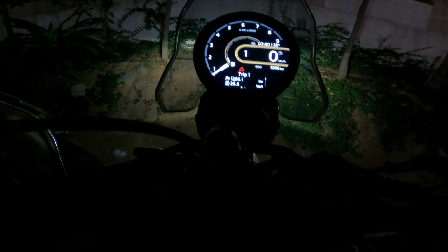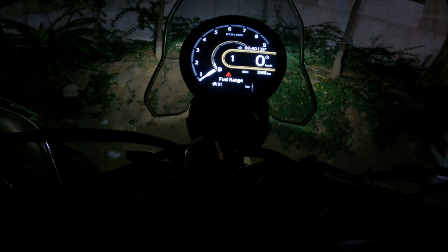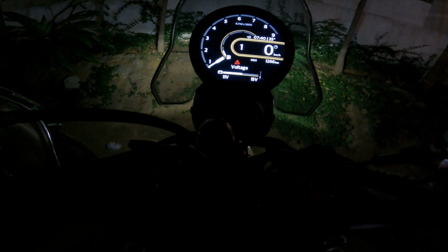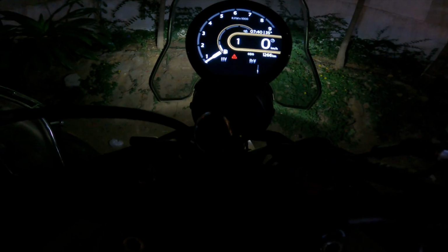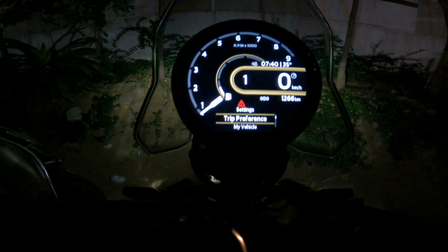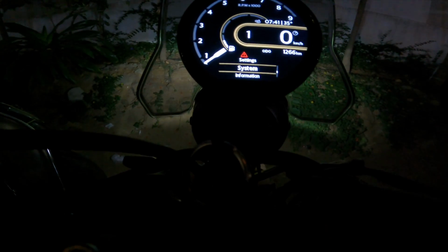And you have a joystick over here, and when you click on it, you see trip 1, trip 2, fuel range. Okay, you have all this. Fuel consumption, instantaneous consumption, battery voltage, engine temperature. It shows that. That's pretty good information it's showing me. And what else? Appearance, trip preference, my vehicle, system information, favorites. A lot of good stuff here.